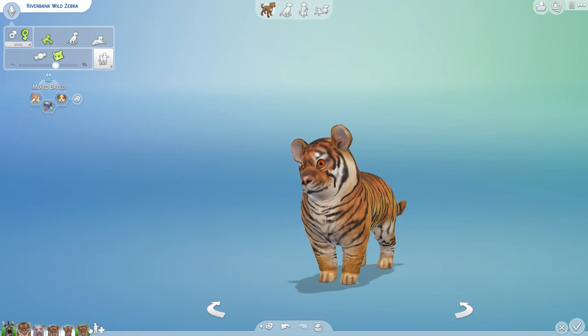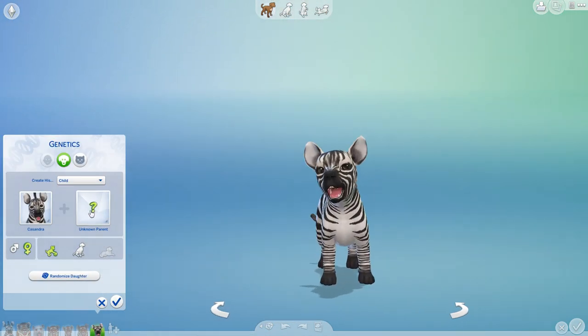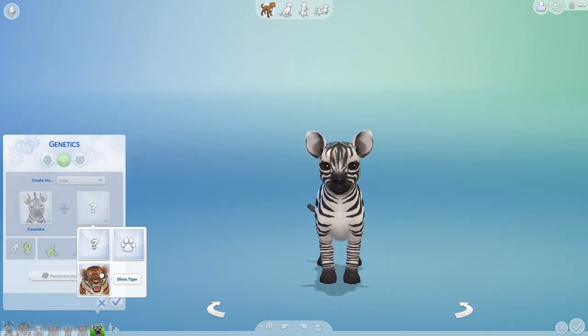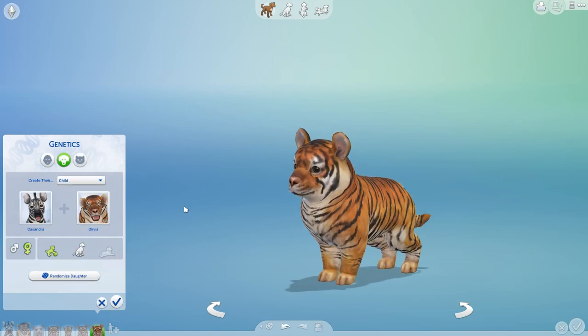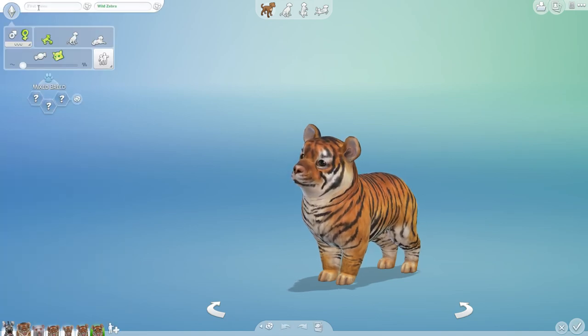All right. 1, 2, 3, 4. So far, we're having quite the little herd, litter of tigers. But will we end up with zebra stripes? Either way, stripes! Another one! What the heck? We have so many tigers! So many cute little tiger mixes this time.